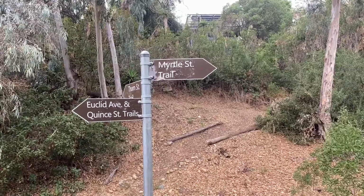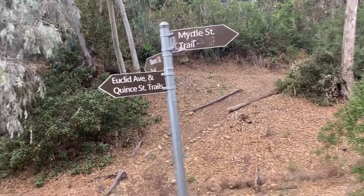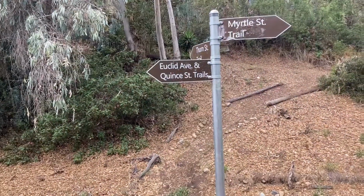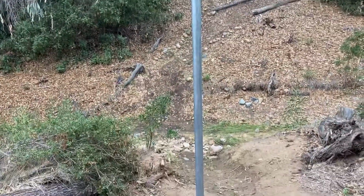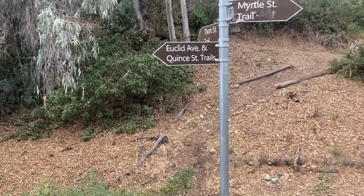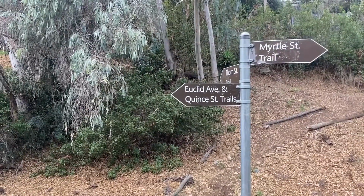Alrighty, so it looks like we have trail options here. I see on my left, it's going to be Euclid Avenue and Quincy Street trails. Looks like I just came from the Myrtle Street Trail. If I go forward a little bit down that way, I guess, I don't really see a trail there, but it'll take me to Torn Street. So I'm not sure which one I'm going to take. It's kind of like a fork in the road here, but I'll let you know in the next segment which one I ended up taking.